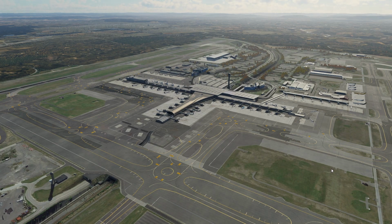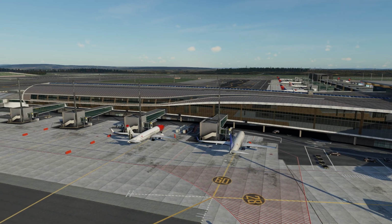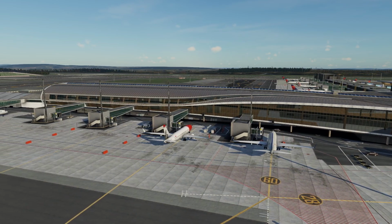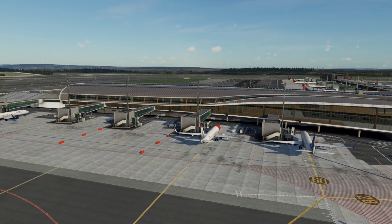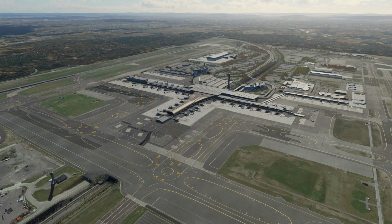First things first, is it good? Yes, absolutely. TaiModels makes some of the best scenery for X-Plane 11 and X-Plane 12, and this is no exception. It is, I believe, his latest scenery, and let's get into some of the details.